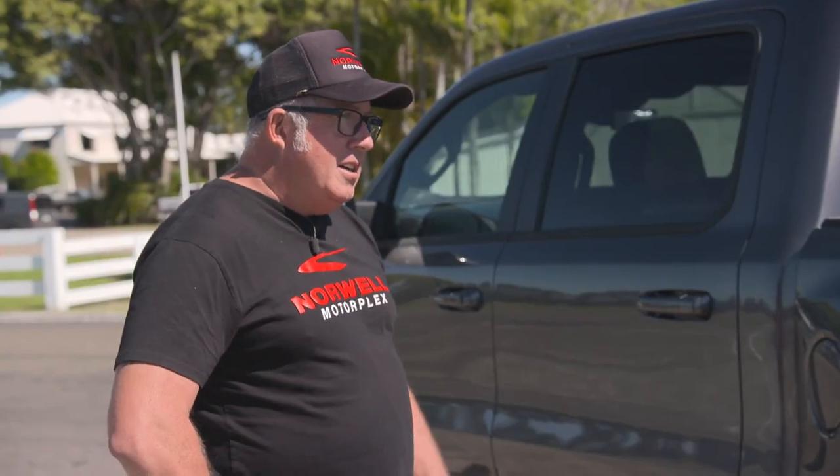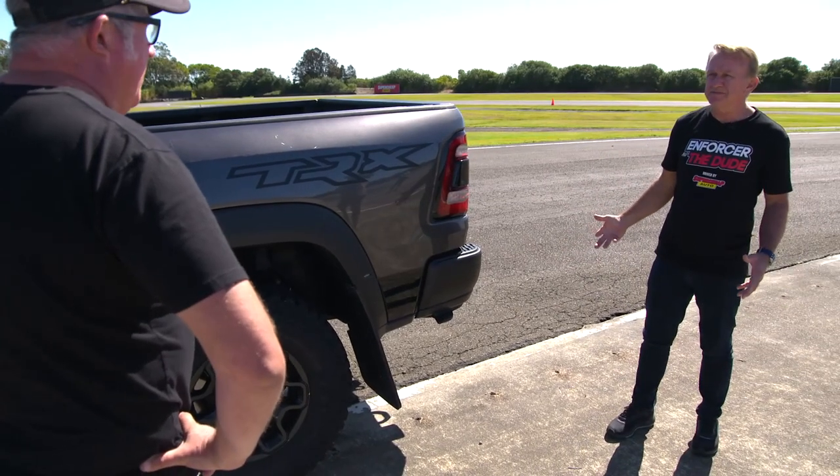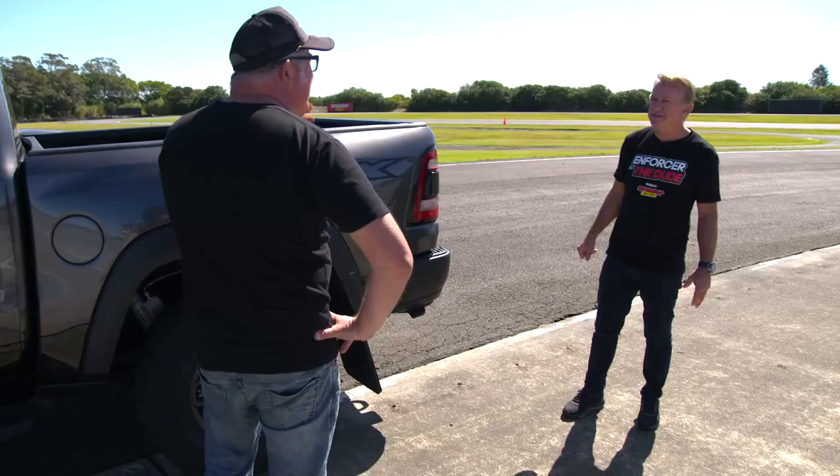Because of the weight of the car. But to be honest, if you're going to have something like this, you're probably not towing a caravan around Australia in it. No, you've bought it to, it's like a sports car for the off-road person, isn't it? Yeah, exactly.